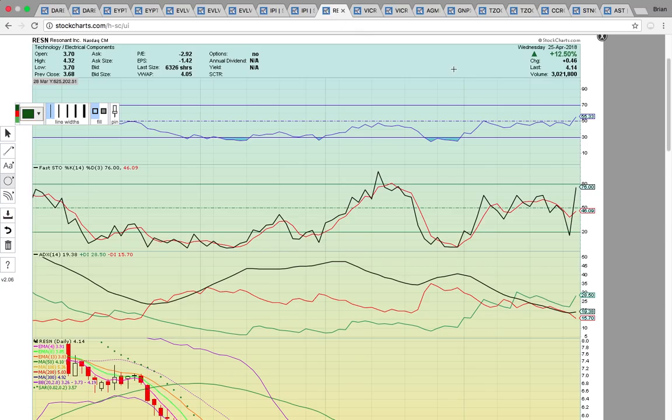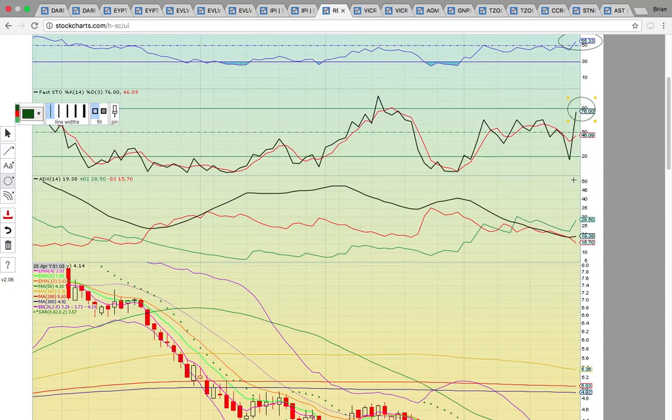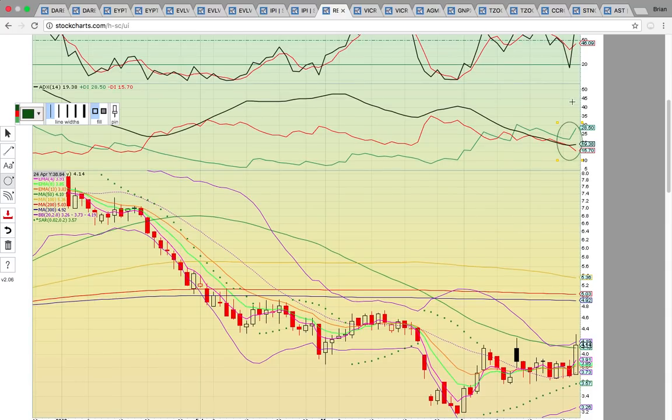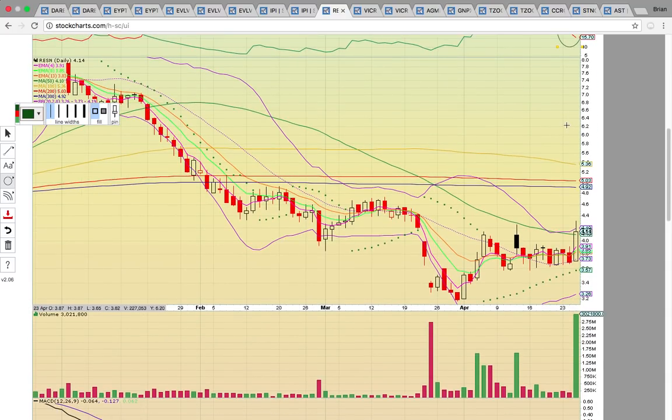Okay, let's look at RESN. Okay, it closed up 12.5%. RSI is above 55. You've got Fasto at 76. Check out how ADX is just getting going. It's just ticking up here, so it's not parabolic yet. I like this type of close when you have a close above the 50-day simple moving average. You can see the green line there.